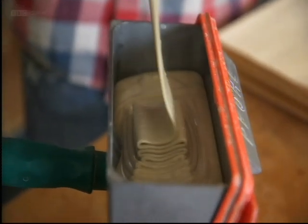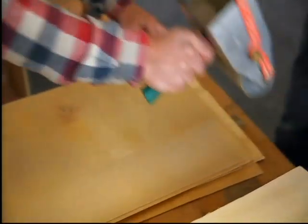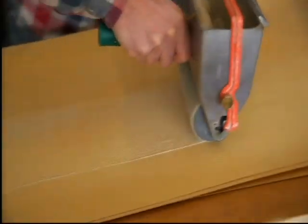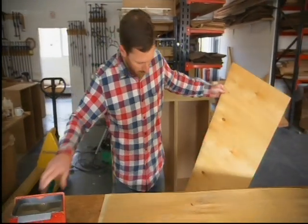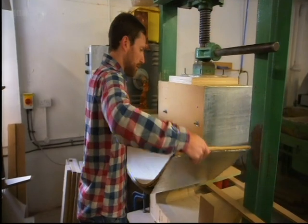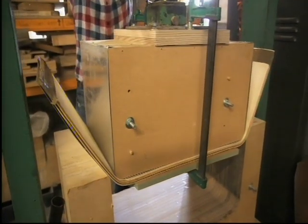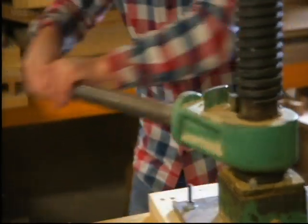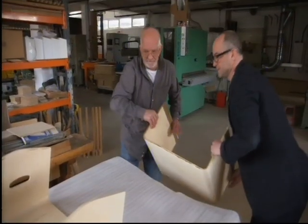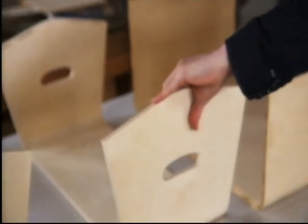The glue is the key to creating plywood. Making curved furniture would be impossible without it. Each individual layer of veneer is coated with glue before being placed one on top of another. The whole stack is then put into a mould where it's bent into shape and left to set. The glue sets so hard that once the veneers are removed, they're locked into shape. And all that's left to do is to cut and finish the final piece.